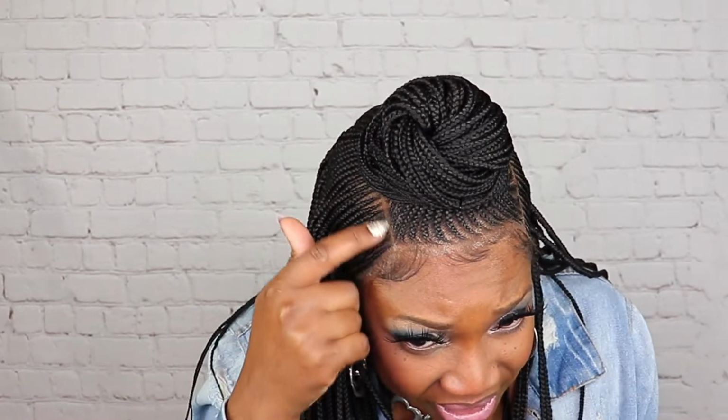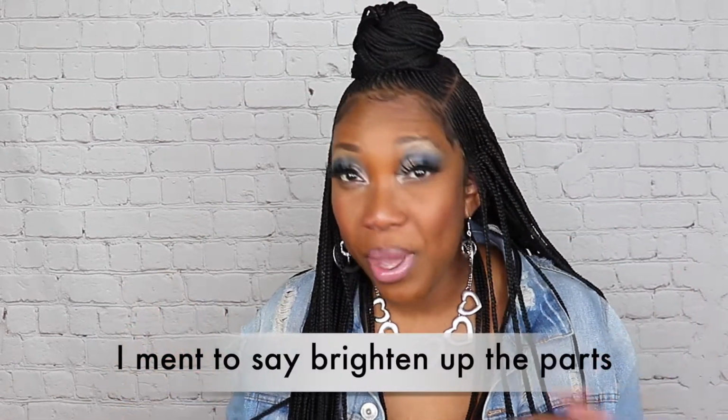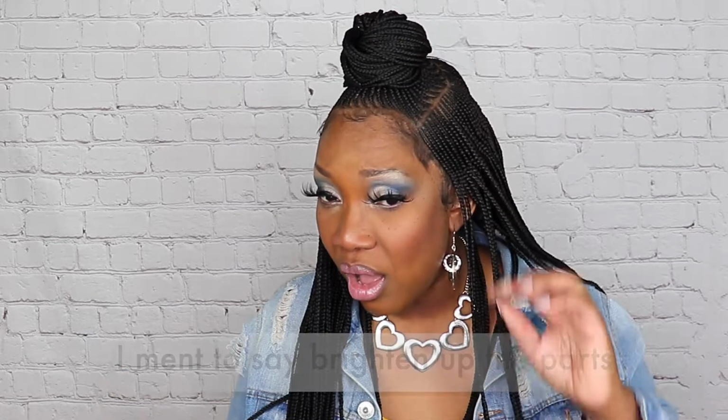I did go in with some powder in the parting space right here just to kind of brighten up the parting space. Initially, I did start with a black wig cap, but then I went in with a brown one because I feel like the brown wig caps on these braided wigs kind of brighten up the cap. I did not tint the lace at all, and I did go in with powder in the parting space.